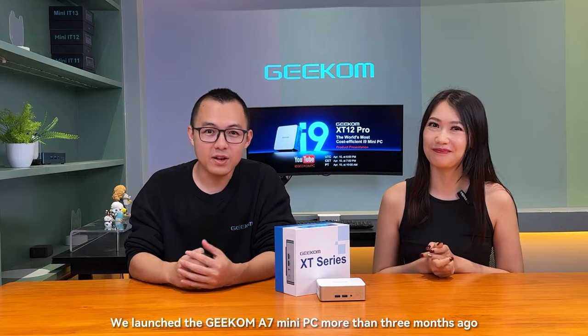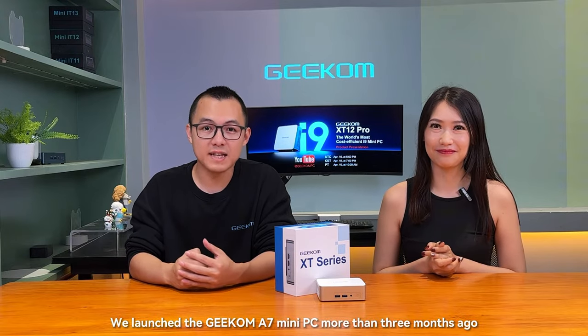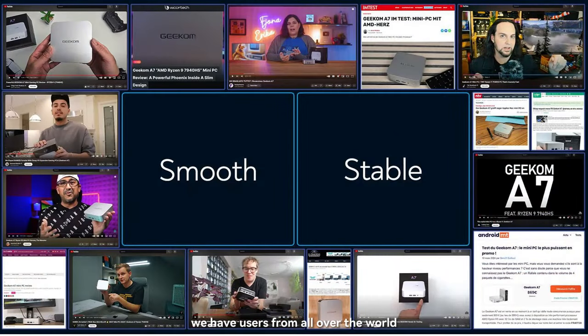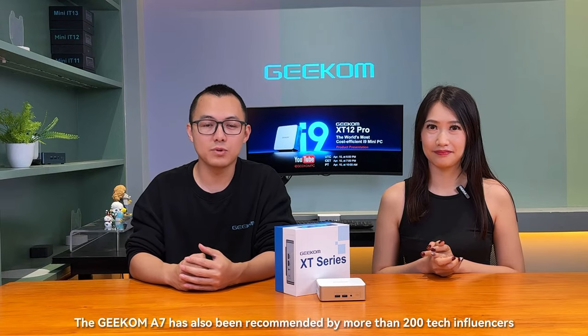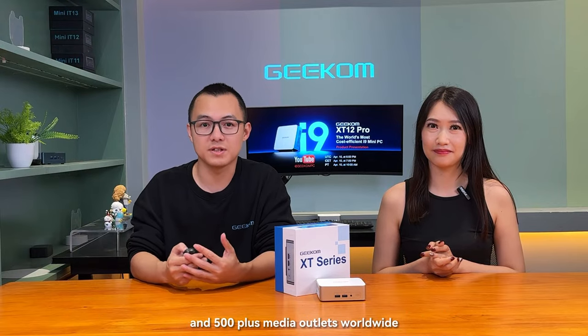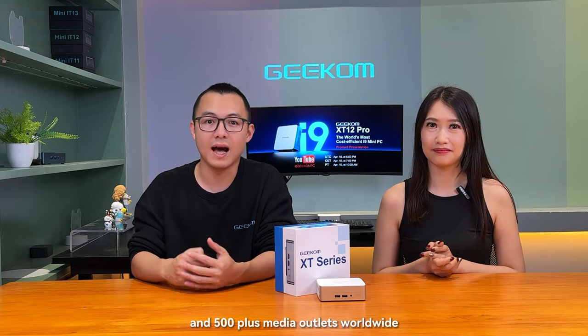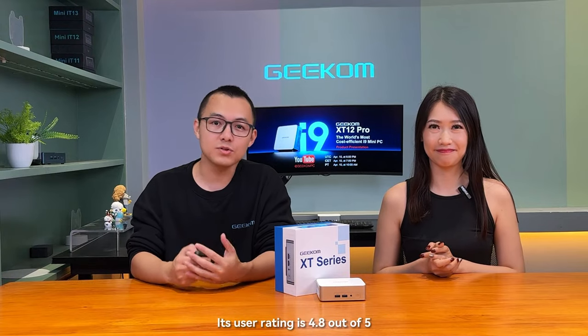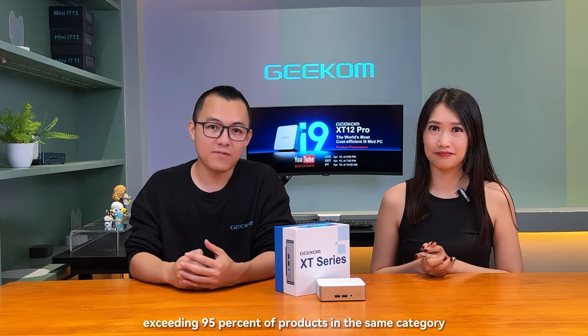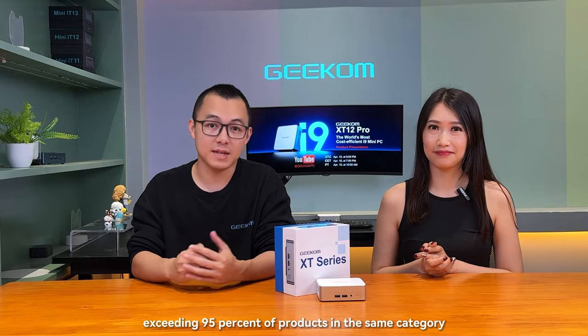That's right. We launched the GEEKOM A7 mini PC more than 3 months ago. Since then, we have users from all over the world telling us how much they have enjoyed the A7's smoothness and stability. The GEEKOM A7 has also been recommended by more than 200 tech influencers and 500 plus media outlets worldwide. Its user rating is 4.8 out of 5, exceeding 95% of the products in the same category.